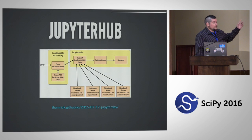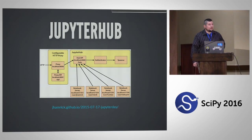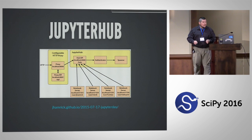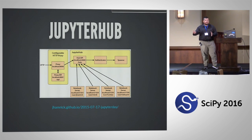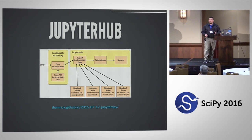I've blatantly stolen the How It Works graphic from Jess Hammack's talk last year to illustrate some of the concepts. The architecture of JupyterHub, for anyone who's not familiar, you have a configurable proxy sitting at the front, and that's what users are actually connecting to. And that configurable proxy is going to forward their traffic to various places.